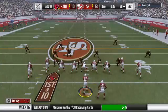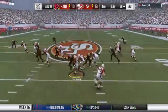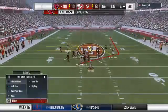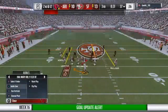And quickly, they get to the line. First carry for the former Florida State man. It's Carlos Williams. That's going to go as a loss of 2, and it'll be second down.